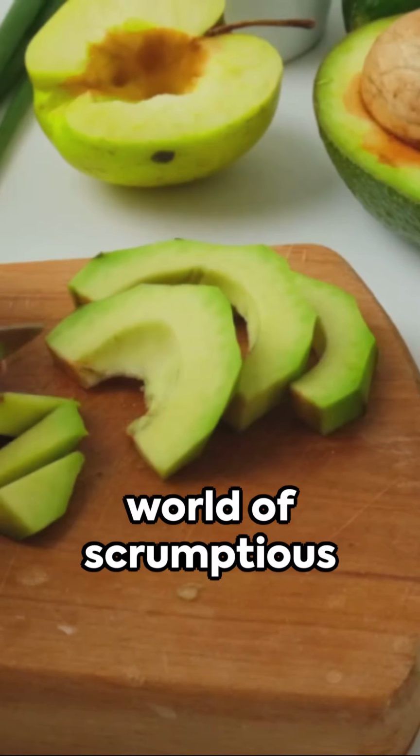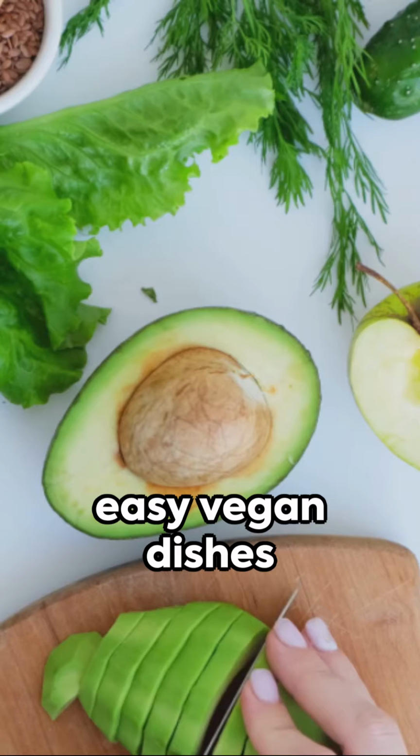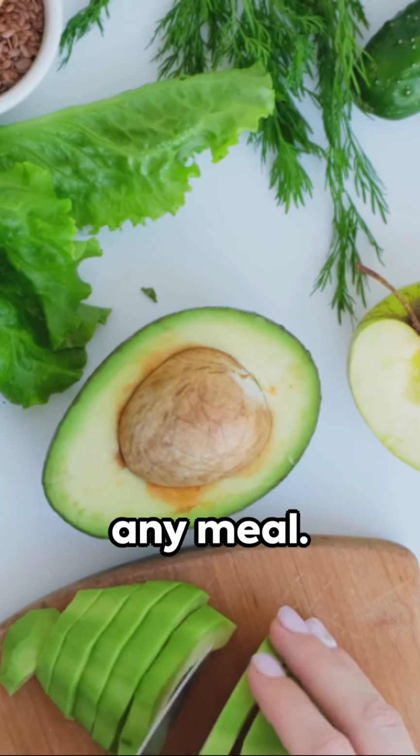Cruise into the world of scrumptious vegan cuisine. Today, we're exploring 5 easy vegan dishes that are perfect for any meal.